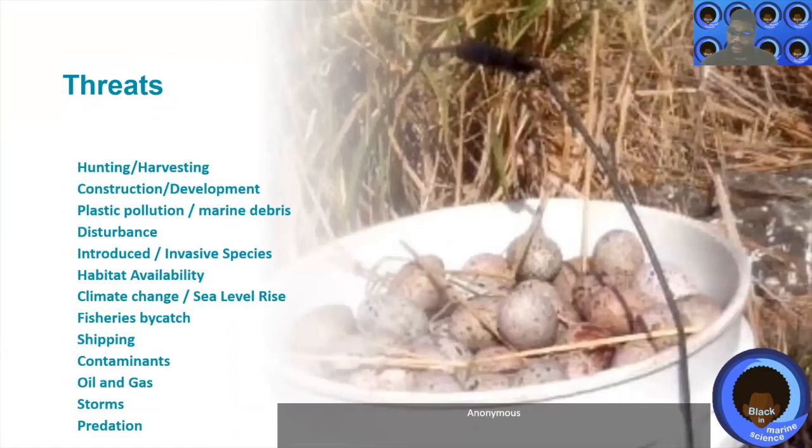We see the hunting and harvesting of seabird eggs and their chicks. We see plastic pollution, other marine debris, invasive species, fisheries bycatch. Some seabirds get caught in lobster traps. There's also contaminants, so we see a lot of that happening right now with oil spills and storms. Another one is predation. So they're constantly being stressed and placed under a lot of pressure, hence the reason why there's such a drastic decline in their population right now.